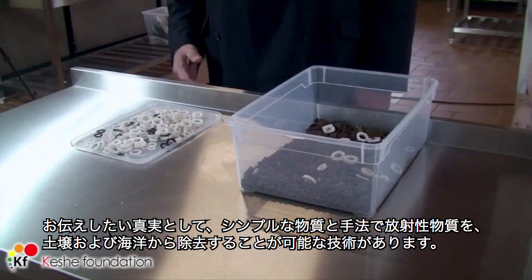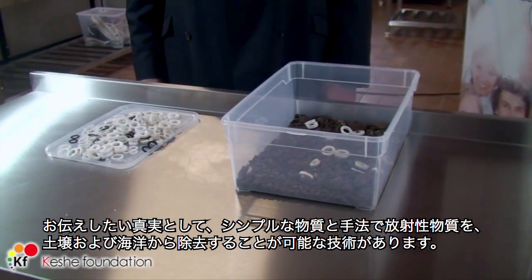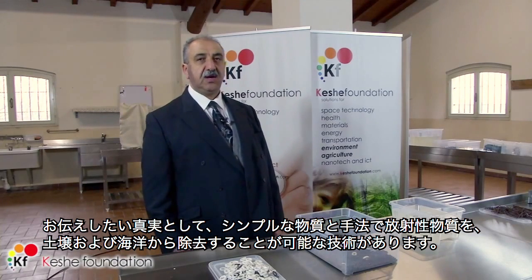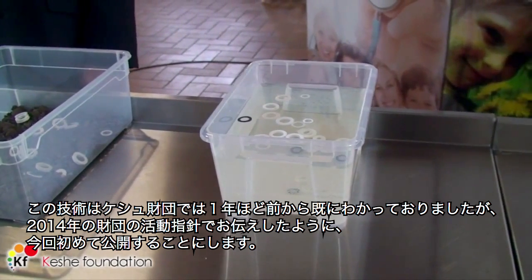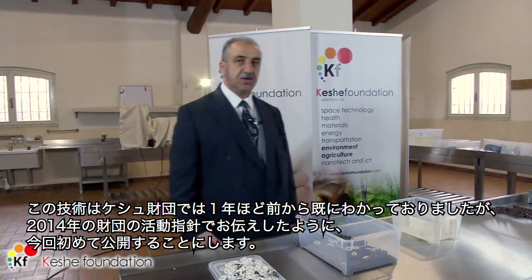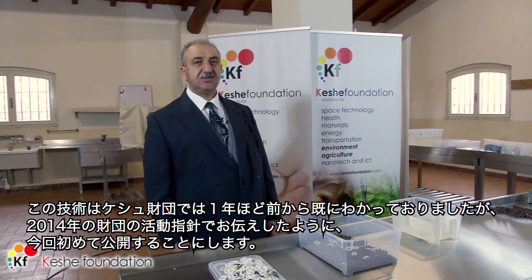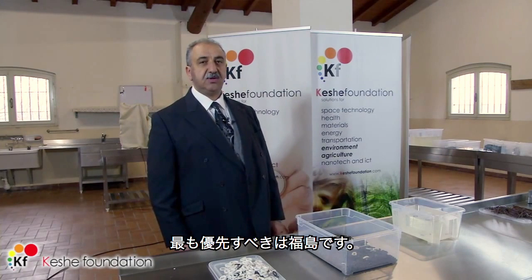in the sea. The reality is there is a simpler way to extract nuclear materials from the land and from the sea and from the water contamination. This is an unknown technology which has been in the possession of the Kesh Foundation for years, and for the first time we have decided to release it publicly, as we said in our mandate of 2014 roadmap. Priority is Fukushima, and through Fukushima we open new technologies.